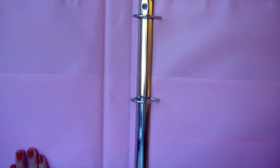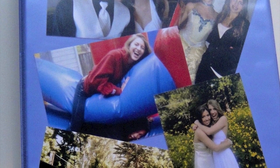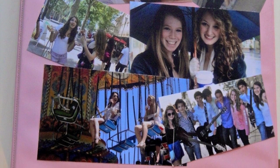I think they're called D rings, or they're called Easy Comfort rings. But these open way nicer. And then you can decorate, you can make a collage or something. When I collage these, I will show you the finished product. These were nice colors, and you can really choose however many binders you want.